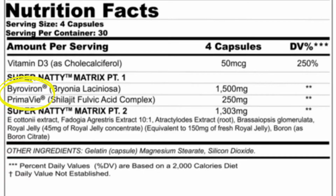So the next big hitter is PrimaVie. PrimaVie in studies has increased testosterone, total and free, as well as DHEA levels. Now this is pretty impressive. It also helps with mental focus, energy, enhancing physical performance, and relieving fatigue within the body, as far as being associated with enhanced ATP production. So now back into the blend and the next ingredient, which is Fadogia Agrestis.